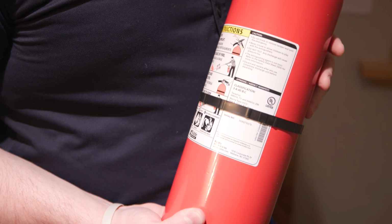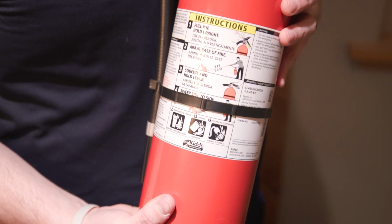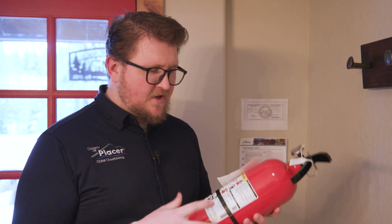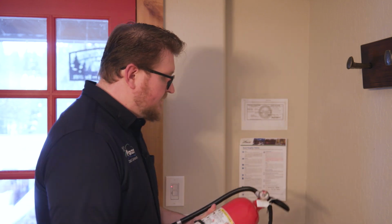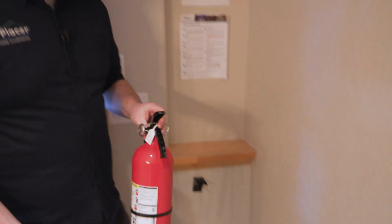So the next thing that we're looking for on every level of the property is a compliant fire extinguisher. Now, the fire extinguisher needs to be at minimum a 3A 40BC classified extinguisher. It needs to be mounted, such as this was mounted on the wall here, and it needs to be mounted in a clear, visible location.